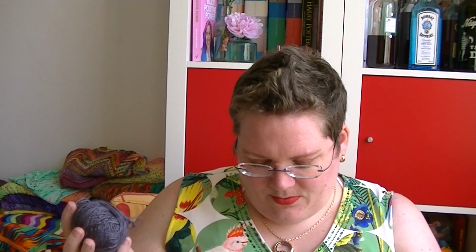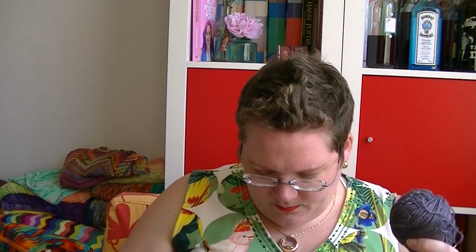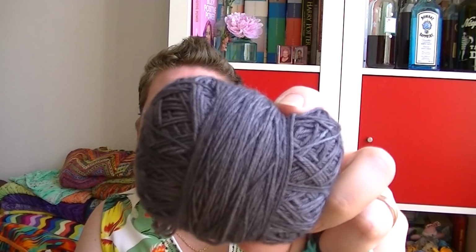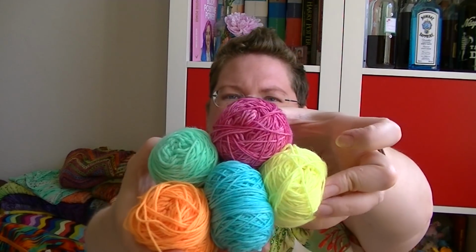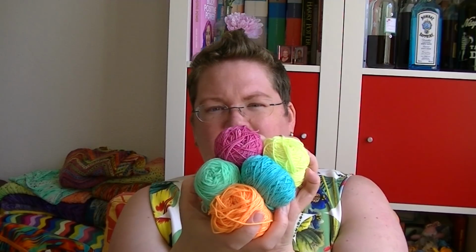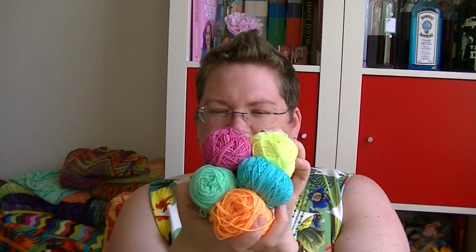I am using the yarn I also dyed for the Urban Ballerina shrug and the whole Urban Ballerina collection. There is this gray, the dark gray, which is Stealing Thunder. And then I thought it would be fun to get some minis. You need 5 minis, 5 contrasting colors. And I use these. They are partially from the Bright as Fuck collection, and the other ones are from the Urban Ballerina kitten set.